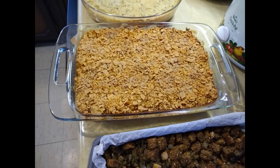And here we have my personal favorite, party potatoes. These are known by many names. We always called them party potatoes. I think they're also called funeral potatoes or simply cheesy potato casserole. Again, the original recipe is loaded with all sorts of unhealthy ingredients like butter and cheese. So we found a healthier recipe.